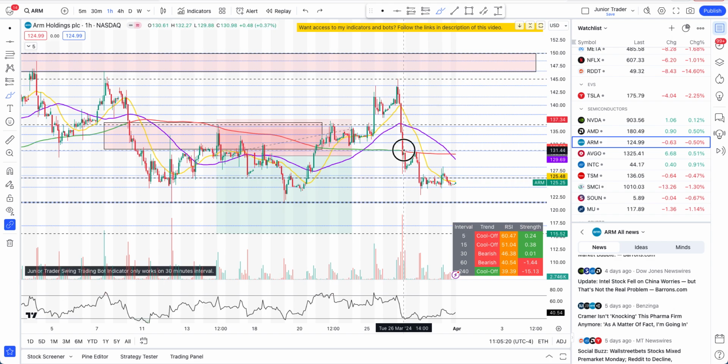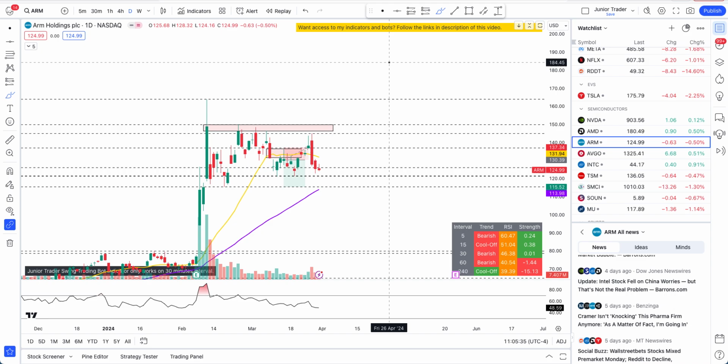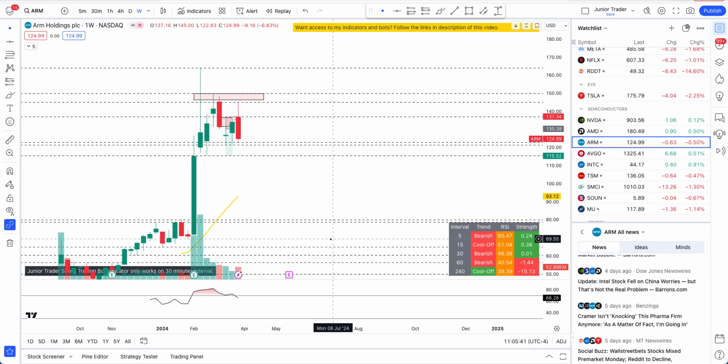Now, we had the rejection here again in the rebound of the 200 hours moving average, and we are continuously selling off. Now the question becomes, is it going to continue lower from here, or does it have room to go back up? Now let me take you to the weekly interval and things will get a lot clearer.